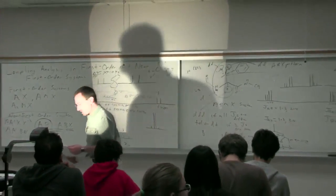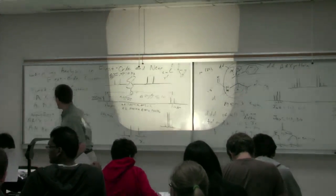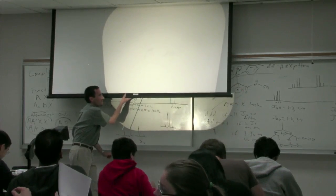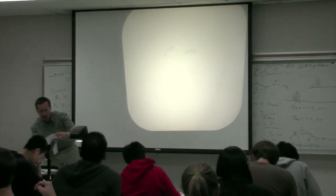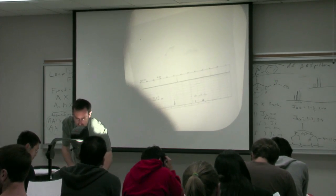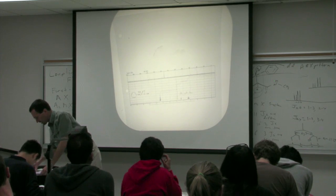So I didn't use this exact compound. I just grabbed this right off of the Aldrich webpage. And remember, you can go to www.sial.com to get yourself lots of spectra. It's a great way to check out your ideas and your understanding of things.